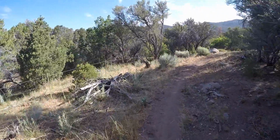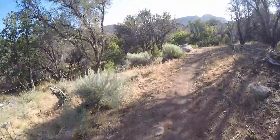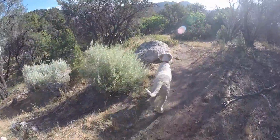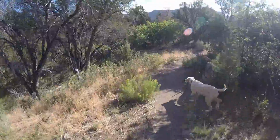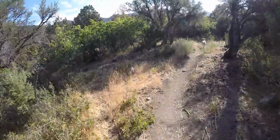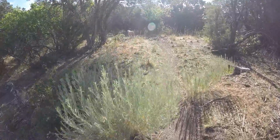So we've got a dog with us this time, and we are armed. You never really know. So, good to be prepared in case you have a run in. Doubt we will, but there's always a possibility. So, keep our eyes open.